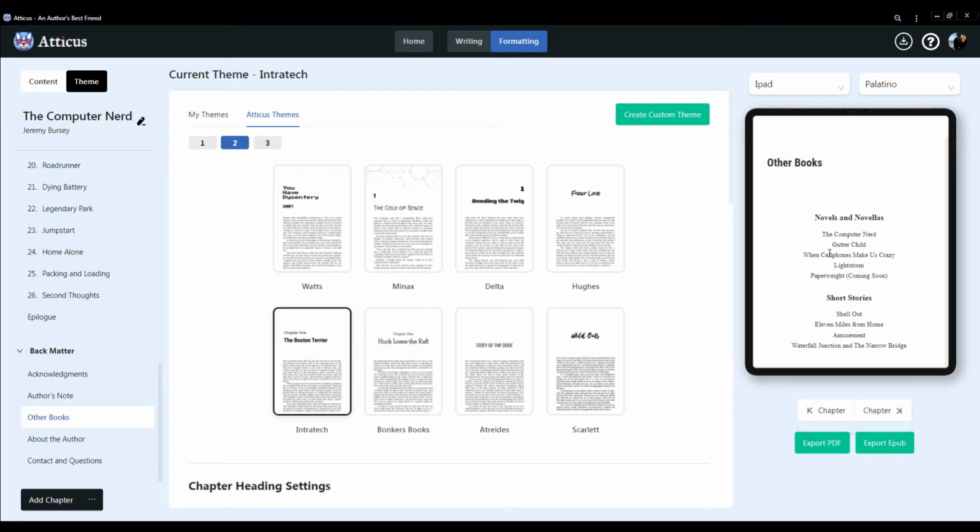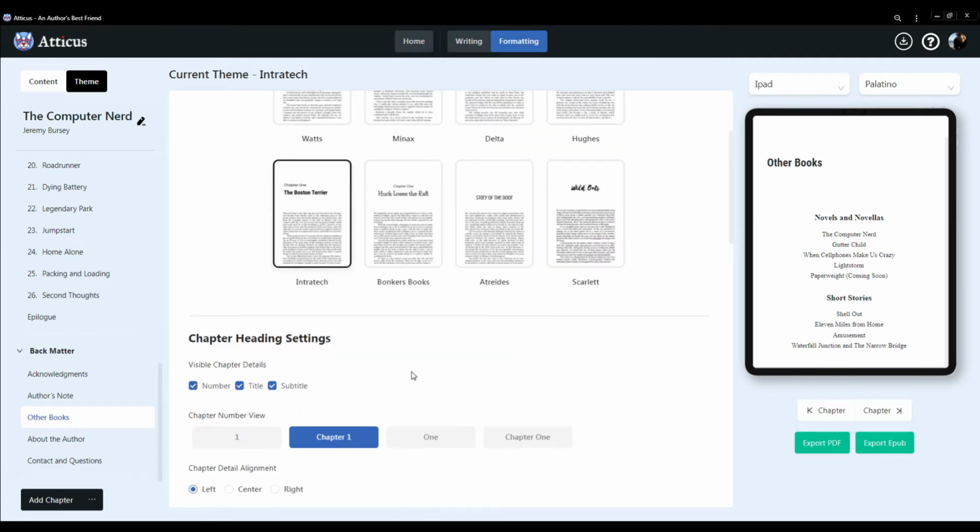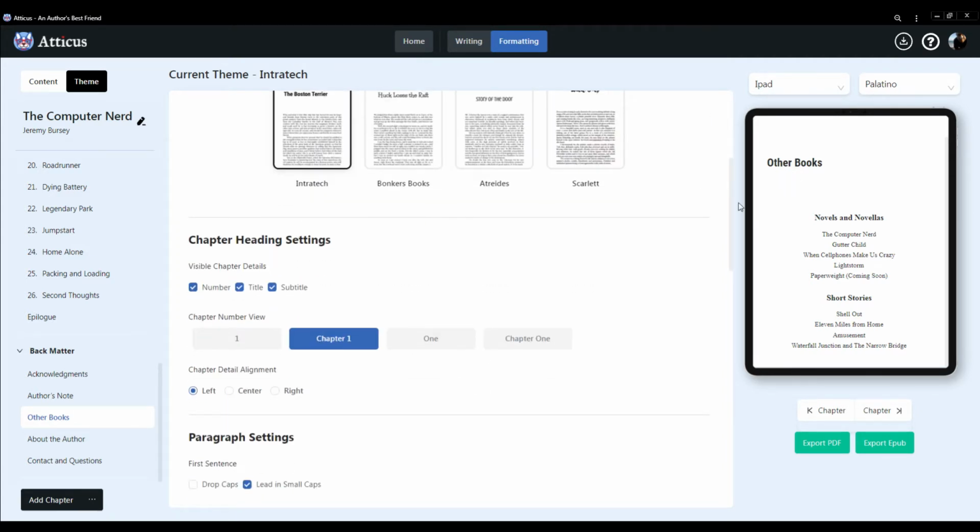So if there's a criticism I have of Atticus, it's that there's not really any alternative custom designs for titles at this point. Basically, whatever one you pick is what's going to be populated throughout the entire book. Your only real option would be to turn it off and then do your own custom within the body. But that doesn't look particularly great.